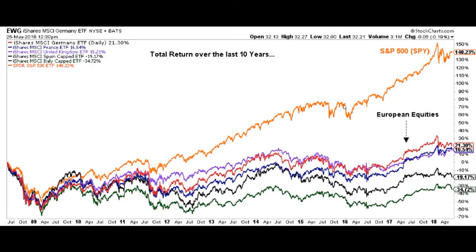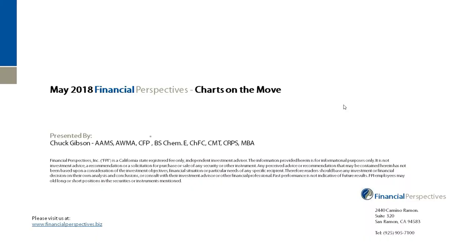As you can see, over the past 10 years, European equities have been an albatross to a US-only stock portfolio. Don't get me wrong, I'm not condoning diversification, but rather trying to point out that nothing works at all times, even something as good as diversification. This is why, as investors, you need a way to capitalize on the current market, not the markets of the past. With that, I'm going to call it a wrap.